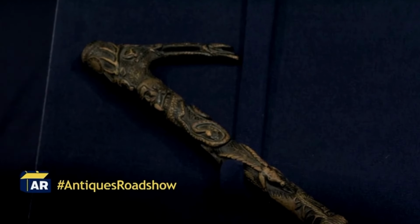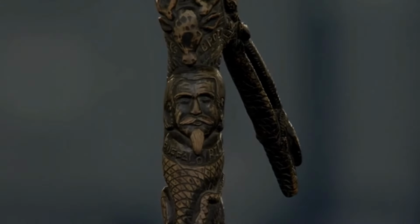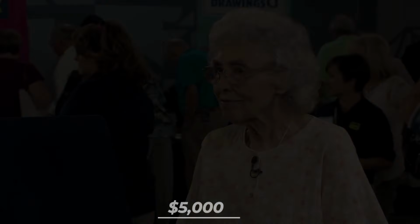There are also great hunting scenes depicted along the length of the cane. When we start to go down the cane, we see the carving of Buffalo Bill. This is a truly incredible work of art. Insuring this in the $5,000 range.